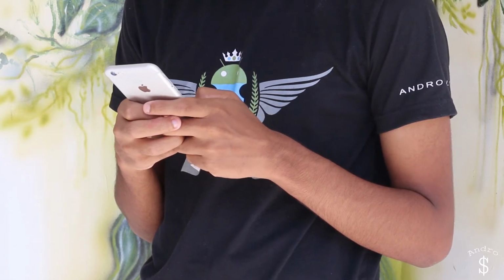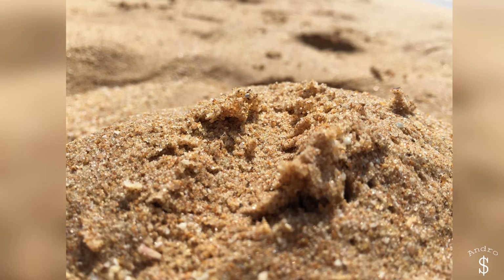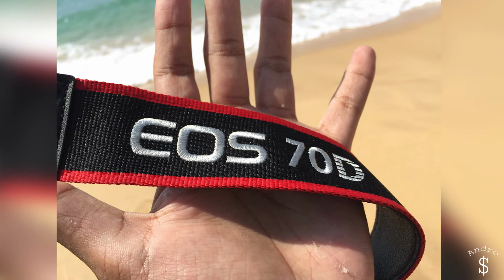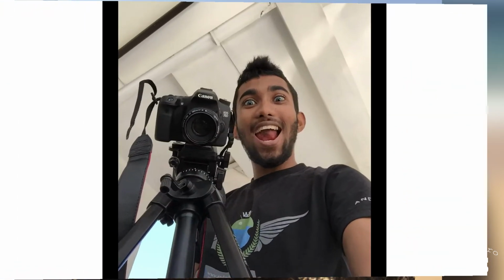Now let's take a look at some of the sample shots. So as you can see, these images are taken directly from the iPhone 6 and they are unedited, and if you see, these images look really good. So the camera on the iPhone 6 is a definite thumbs up.